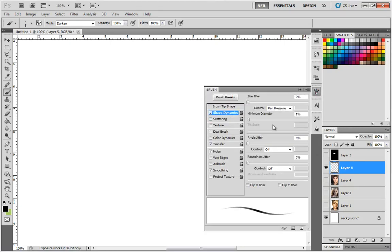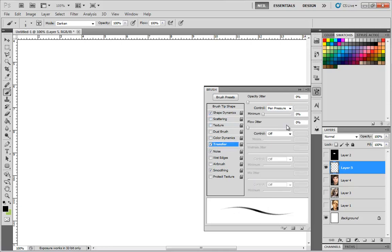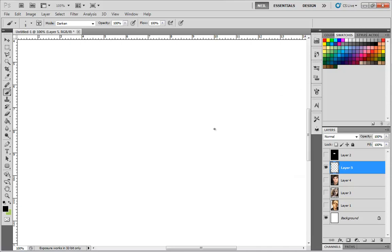Under Shape Dynamics, I have pen pressure set. This is basically your opacity. So Shape Dynamics is how thick or small it is. Minimum diameter, pen pressure. On Transfer, also called opacity depending on what Photoshop you're using, I also set that to pen pressure. And then I have a check for noise. Default smoothing is already on.